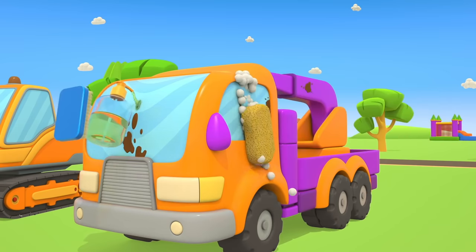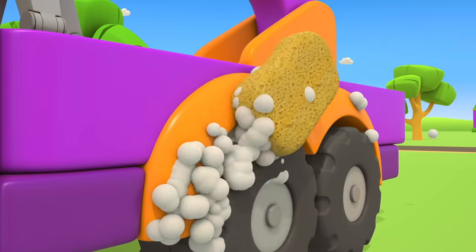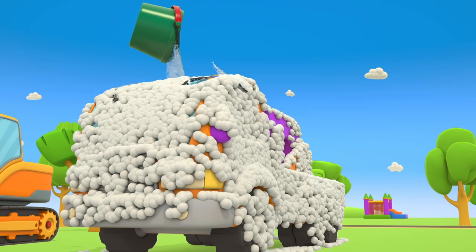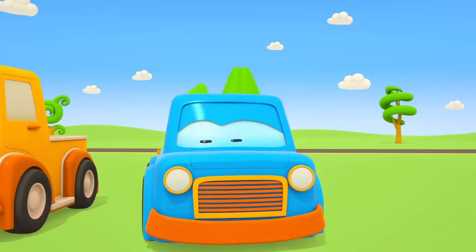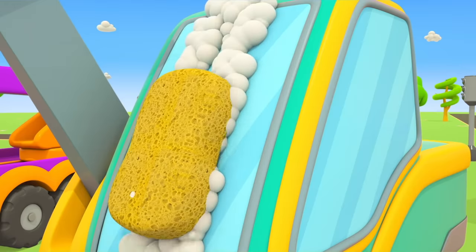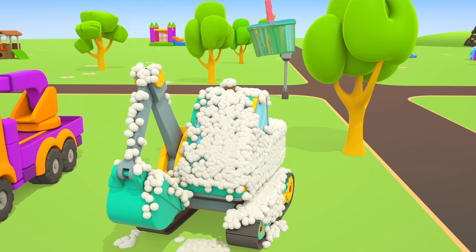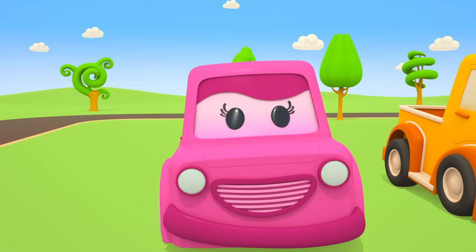Scrub, scrub, scrub! Wash the foam off with water. And the last car. Clean! Time to get dry.